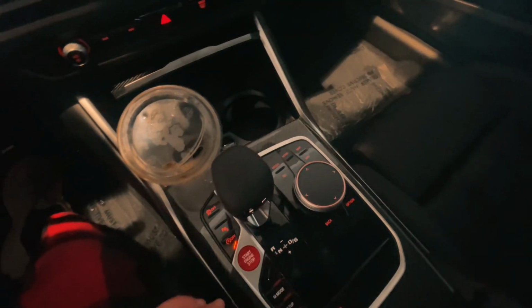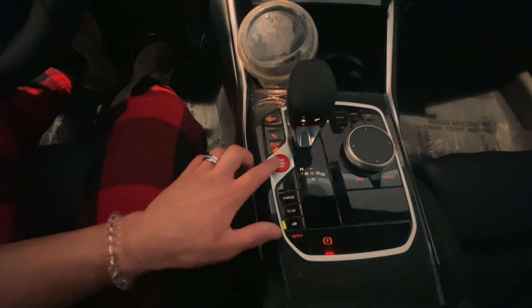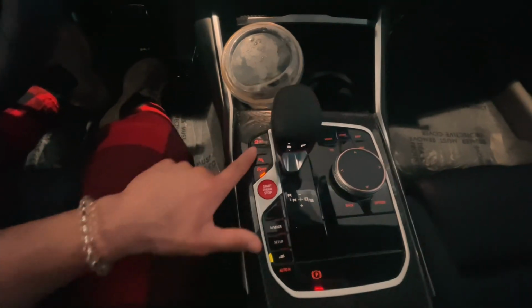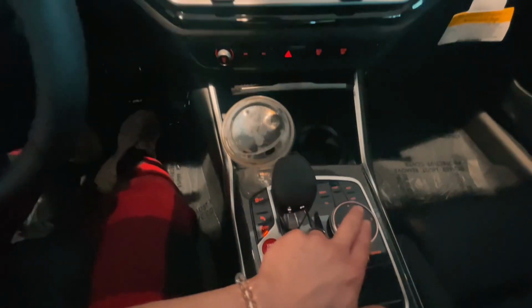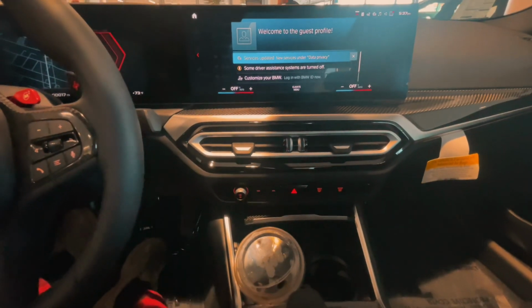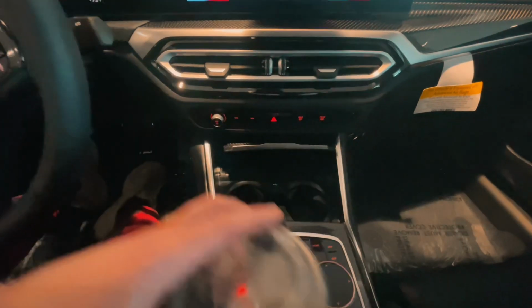All right, so now we're gonna look at the center. You see, obviously you got the sporty kind of vibe. We got the start engine, stop engine, traction control, whatever, park and brake standard. This controls this one, as you can tell, because I'm pretty sure you know about cars. Since you clicked on the video, you might be someone that likes cars, right?